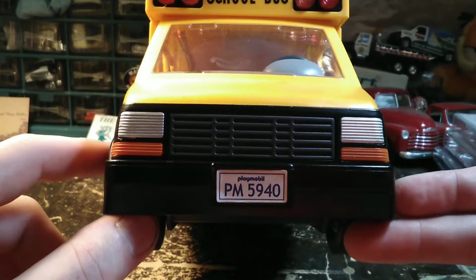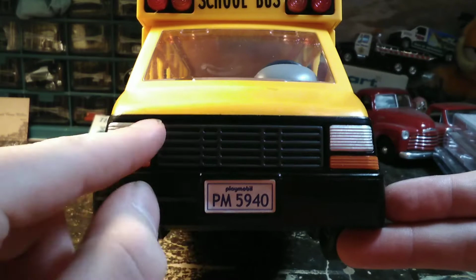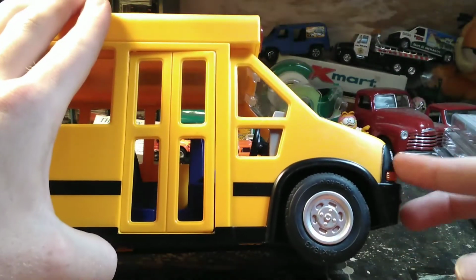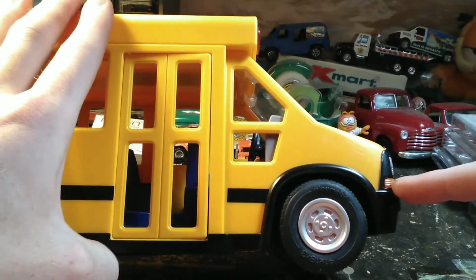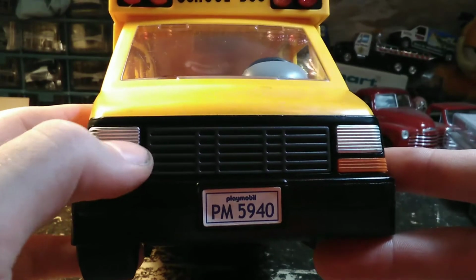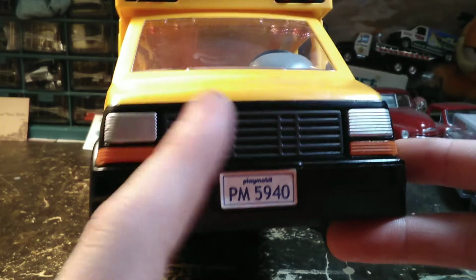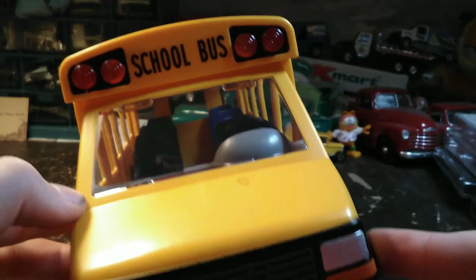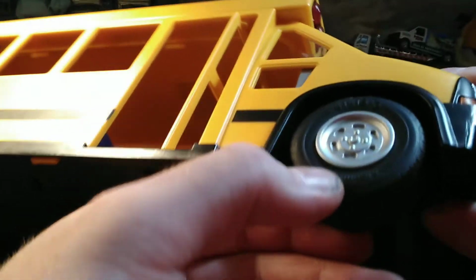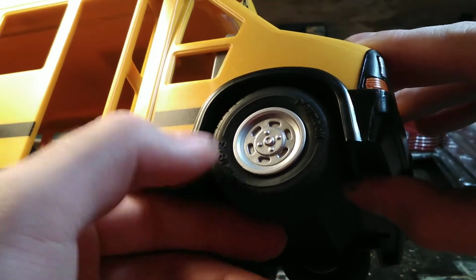Looks like a Ford when you look at it head on with the way the grill is sectioned off here. And then it's got rectangular lights. From the side, it looks like a Chevy Express because the turn signal wraps around. But on an Express van, the grill is completely different, and the headlights would be about half as long as they are. So, I think it's probably a Ford. Not sure. It's got really nice rubber tires on it. It says Playmobil and then a size number there.